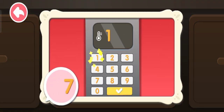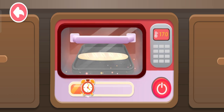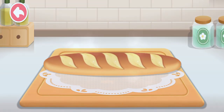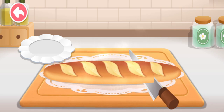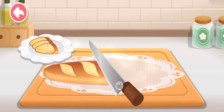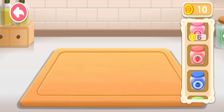Let's first set the temperature. Then set the cooking time. Oh, the finished baguette smells good. Spread on some delicious jam.